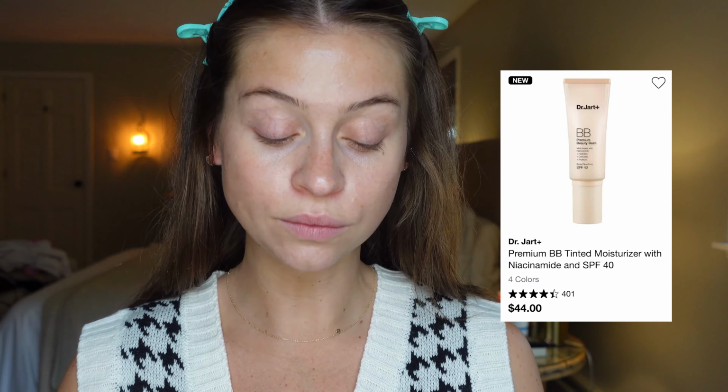So now we're gonna go in with the Dr. Jart. I want this makeup look to feel fall, but still really light and fresh on the skin. You guys know that's kind of been my vibe lately. I'm not doing a lot of thick, heavy foundation. I just feel like my skin has been thriving and I wanna keep it that way. So I'm just doing one pump of that.